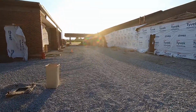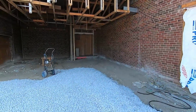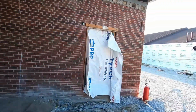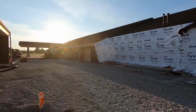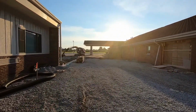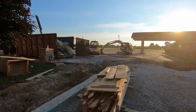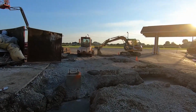So we have this going on. If we walk over here, we see this is being prepared with some structural items. And then continuing on around the building.